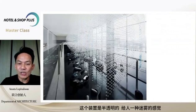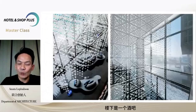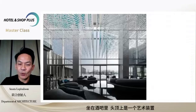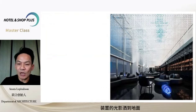The installation is translucent, giving you a feeling of the mist. You can see through the installation into the view of the lake beyond. And when you walk down, there is a bar. When you are sitting in the bar, above you is an art installation, and in front of you is the real mist floating above the water. The image of the installation reflects onto the floor.